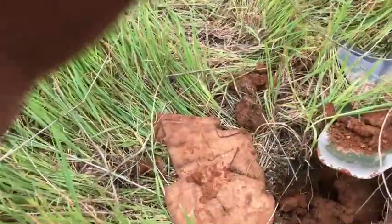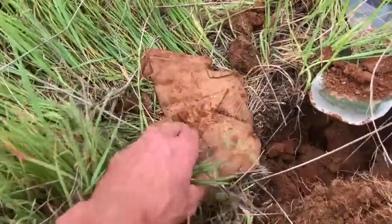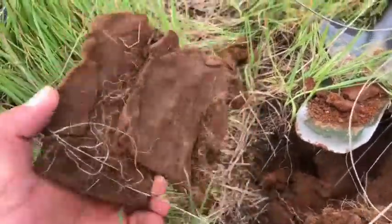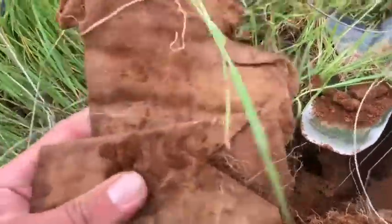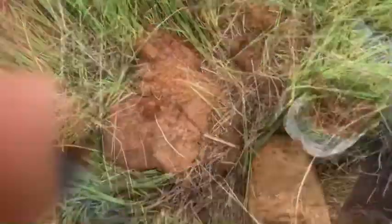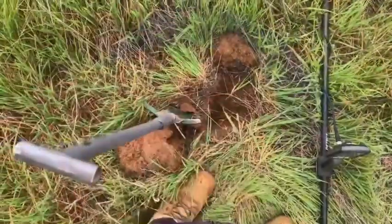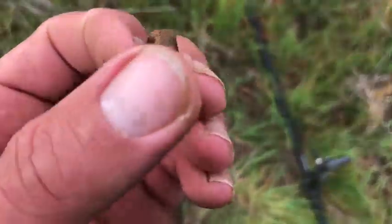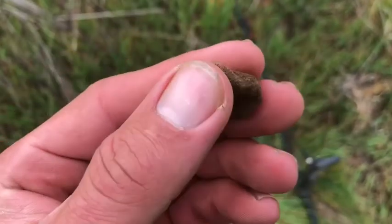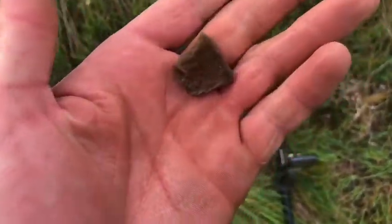So, trying to get some shelter from the wind, but it's a bit hard. That is a monstrous big sheet of lead. So that's going to weigh my bag down. And 15, little buckle down here. Had a 13, and we've got a little thimble. Pretty battered up one, but it is still a thimble. So on we go.